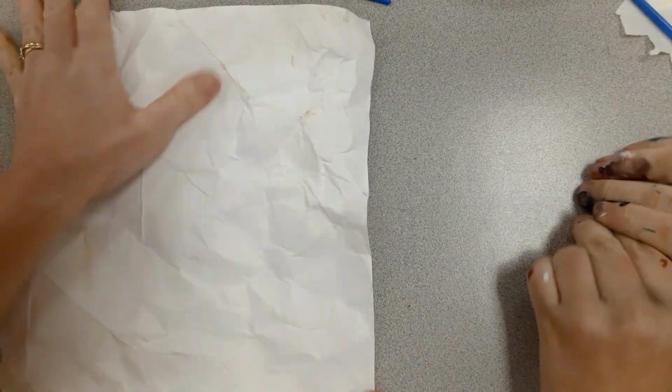She's actually wanting us to crumble up paper. As tight as you can. And then you're going to unfold it. Okay, then you're going to do it two more times.